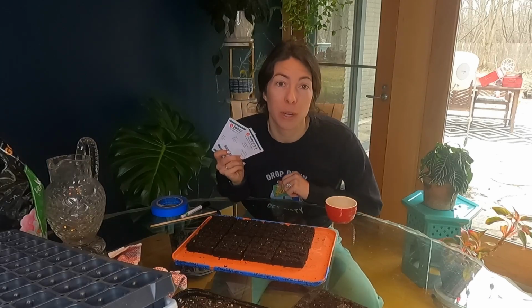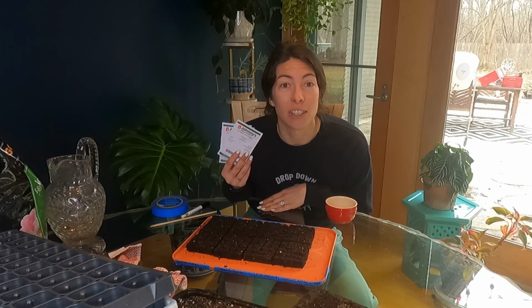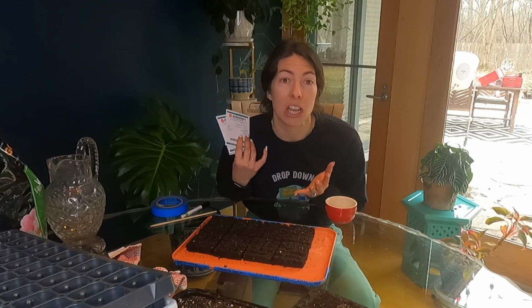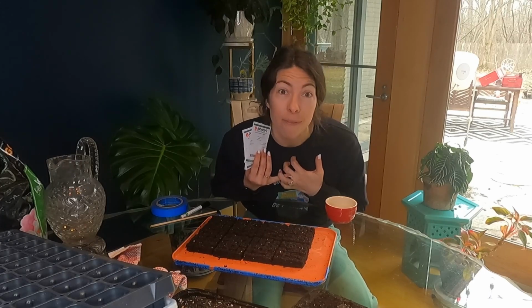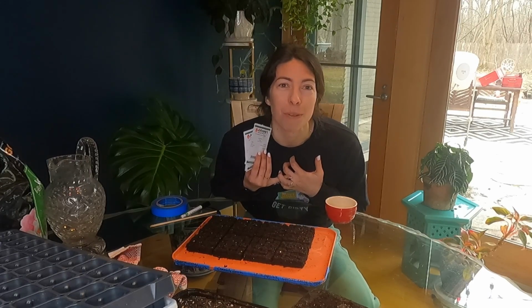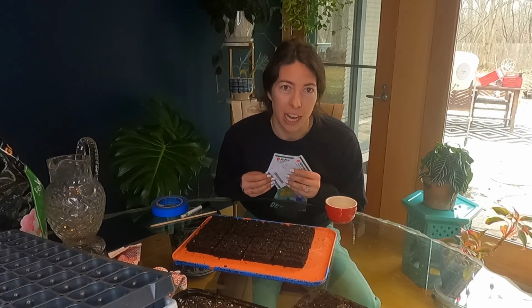But I'm also going to plant in my remaining 3 blocks, Scabiosa. This is a great one to pair with the Snapdragons because it also needs light for germination and needs to be planted 4 to 6 weeks before the last frost date. So this will work out great right here as well.